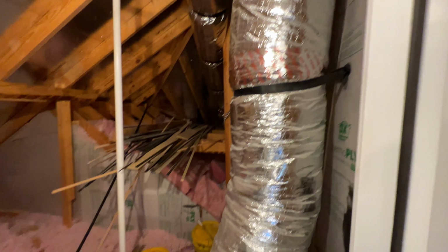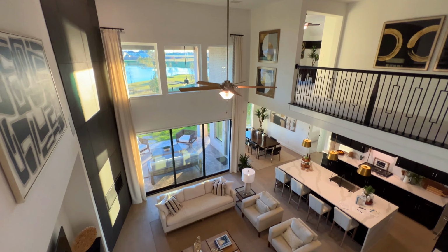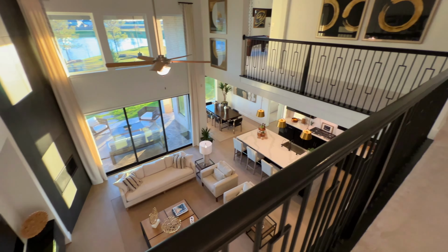This would be a little storage attic right here, if you want to add the Christmas decorations and things like that. This will be looking down from the high ceiling great room. You see all the family down there.